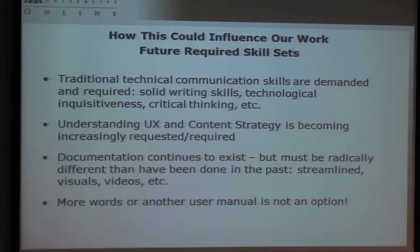So here's where I think this is really going to influence particularly technical communicators. The idea that technical communication skills, it's kind of expected. You have to have solid writing skills. You have to have a technology inquisitiveness and critical thinking. I remember one of my first interviews as an intern, this woman's like, I don't know if you can write. I don't really care. I can teach you how to write. You need to be really inquisitive and ask the right questions. I can teach anybody how to write, but if you are not going to ask the questions, you're not interested in technology... But that really stuck with me.